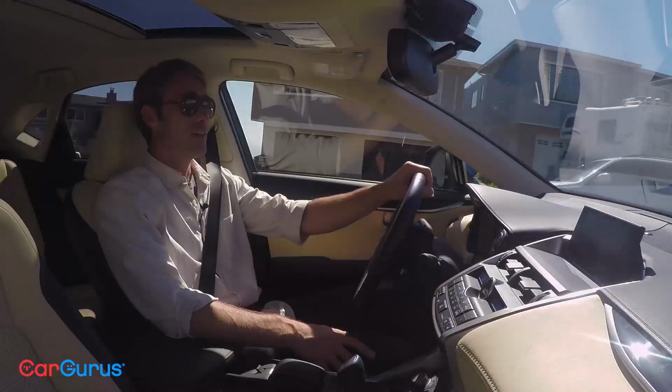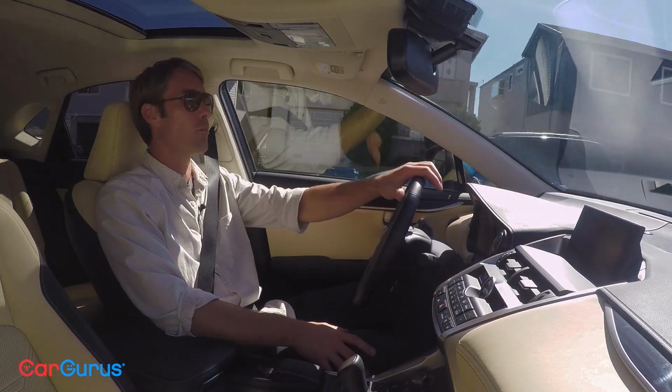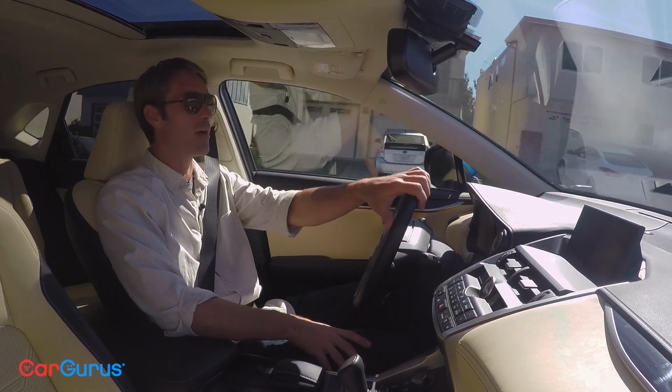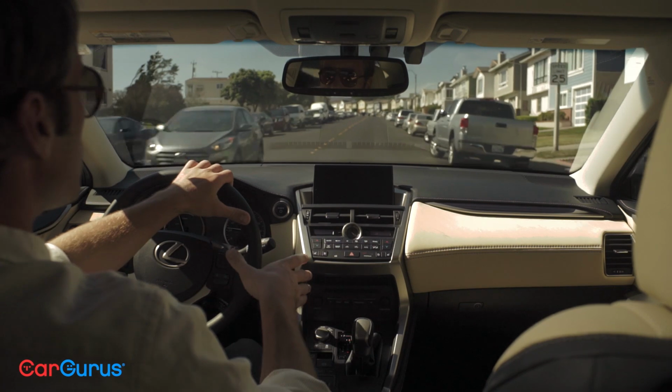Unfortunately, my average combined fuel economy has been floating closer to 24 miles per gallon in a week's worth of mixed driving around the bay. What do you guys get? Let me know in the comments.